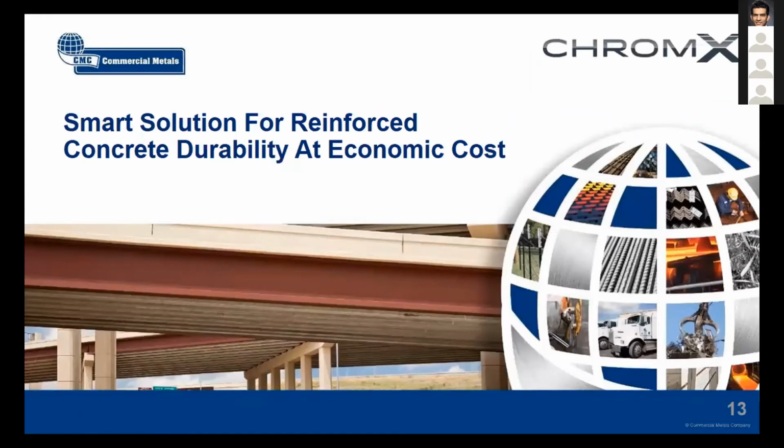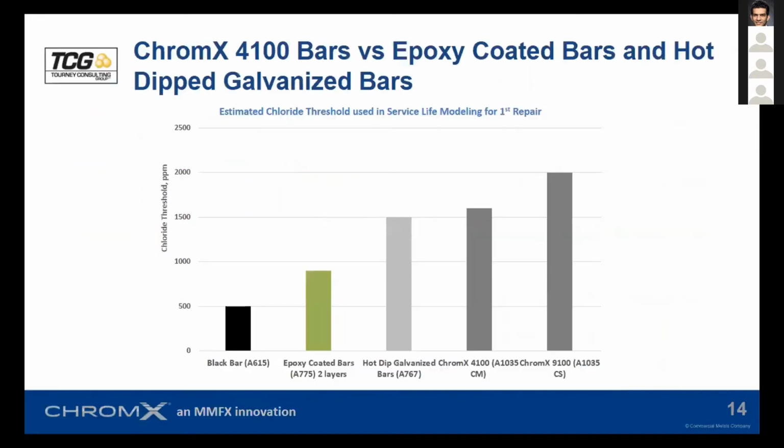So we're talking about corrosion, and we're talking about technologies that provide concrete durability at economic cost, as every DOT and every owner looks for a product that would give them the ability to design structures that will give them the best service life for the amount of money that they want to spend. But over the past 20 plus years, everybody's been ranking the products according to what we call the chloride threshold.